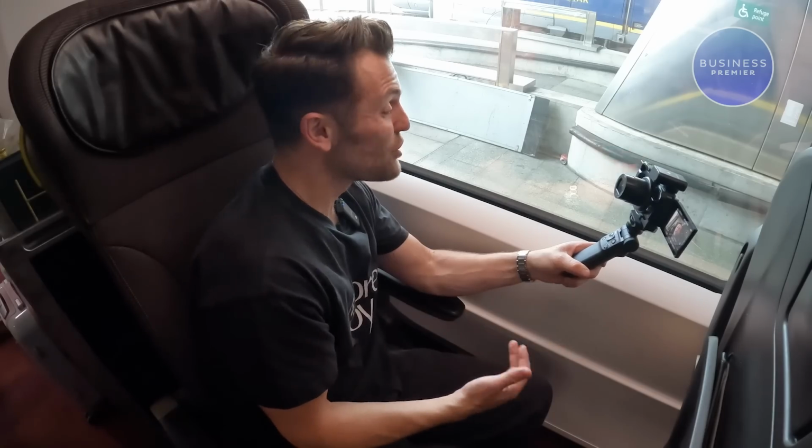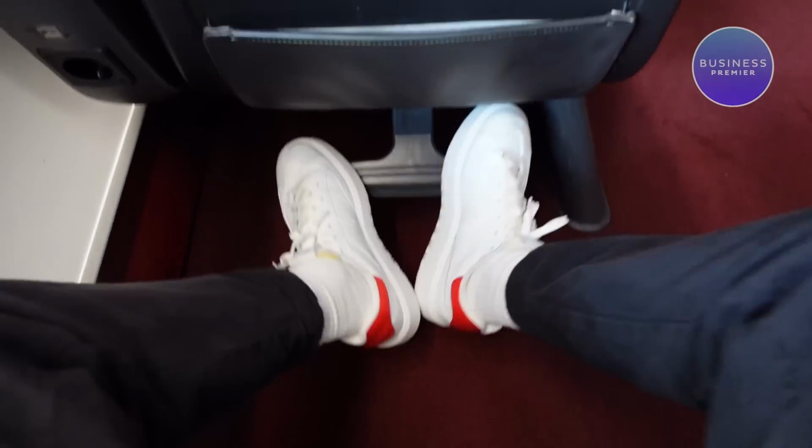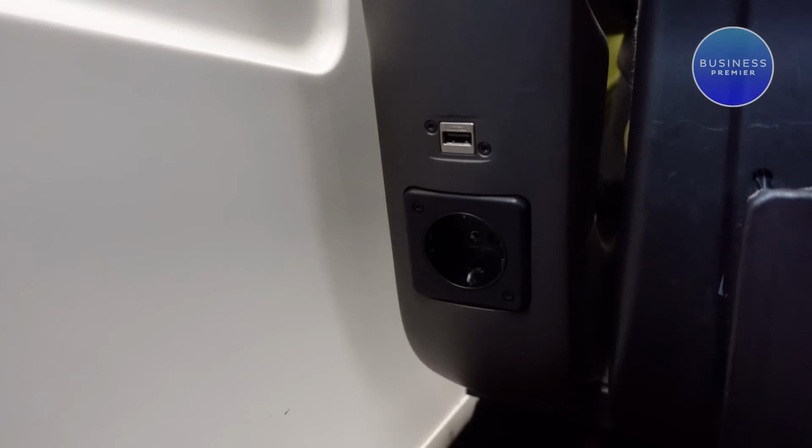It's not a big recline, but there's a light just by your shoulder here, a little button, that you can turn on and off. And also lots and lots of legroom and a little footrest that you can put out and rest your feet on, which is very handy and well positioned. There's a couple of storage areas, you've got racks above your head, you've also got places to put books and magazines, and then also plug sockets, so both a European outlet and also one USB port to charge those devices.